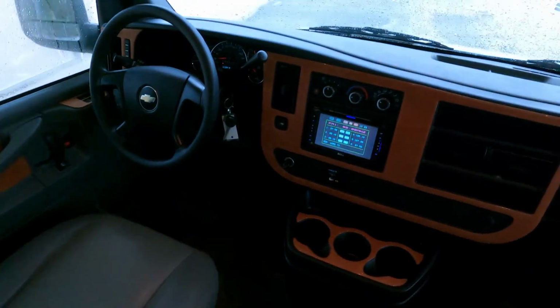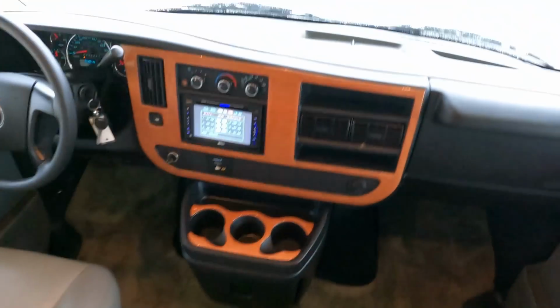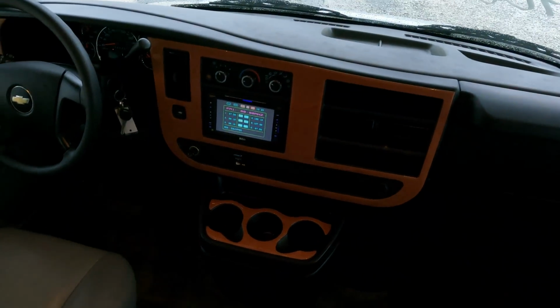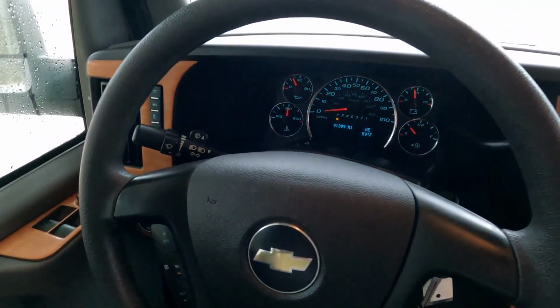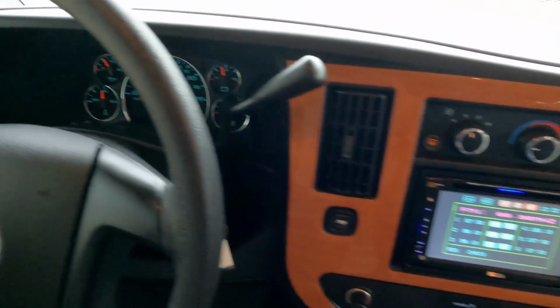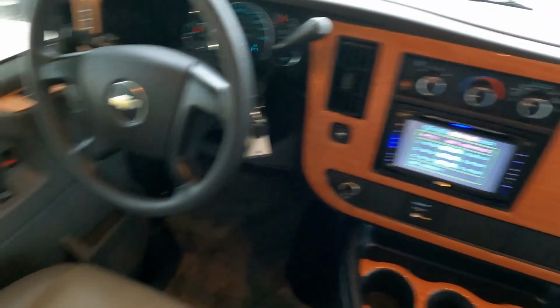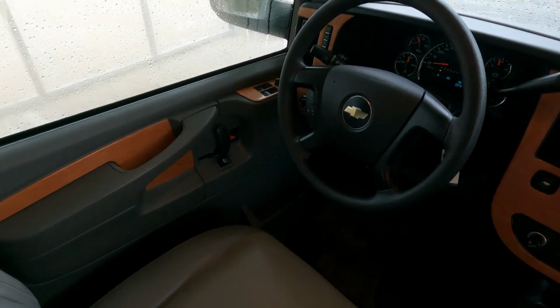Let's look at the front before we get to the back. Again, guys, ice cold dash air. Got the wood grain kit. The leather seats look great. Dash looks great. Windshield looks great. Got power windows, power locks, tilt, cruise. 91,399 miles. Very easy to drive. Very smooth.